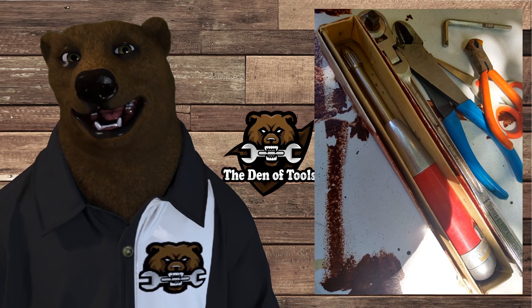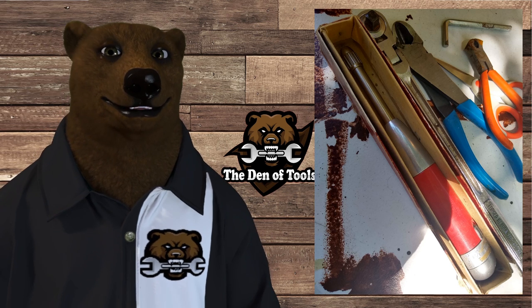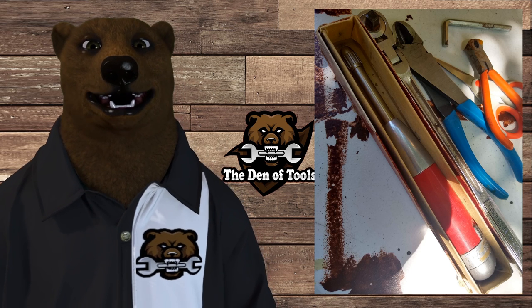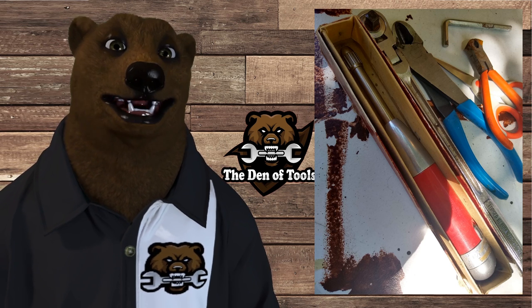But in the box, that was the real tricky one. A lot of people tried to figure out what that one is. It is indeed a push drill. In fact, it is a Miller Falls push drill. It's in fairly decent condition. These are some tools I picked up at auction recently, this and a whole bunch more.